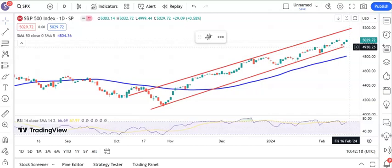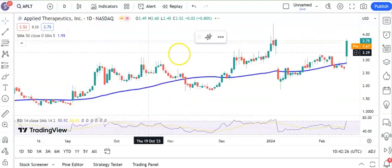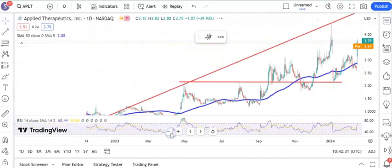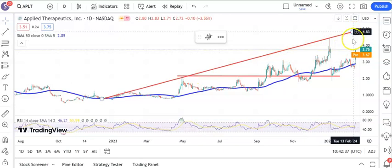Moving on to the stocks, and a bouncy situation to start off with, coming in the form of Applied Therapeutics. Here you can see that we've gapped up through a rising 50-day moving average. We're already anticipating a move to the upside. That resistance line projection target from the end of 2022, heading towards $5, which we're looking for by the end of next month, especially while we remain above recent neckline resistance around $3.20.